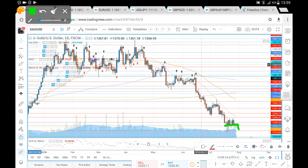So if we do see this break to the downside, this consolidation, we're looking for a retest of 1214, beyond which we're looking to make new lows for this most recent trend here on the XAUUSD. And with that said, that pretty much wraps up the XAUUSD analysis.